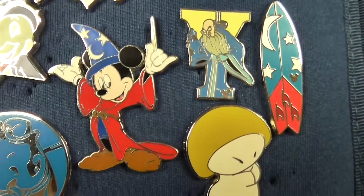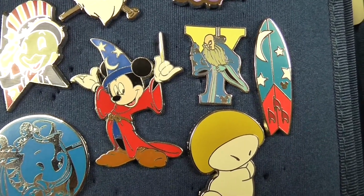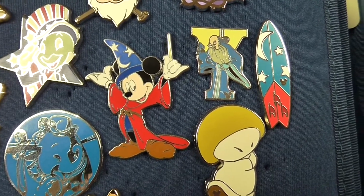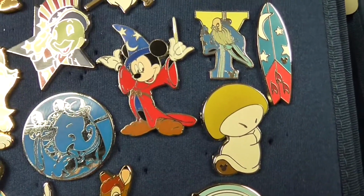We also have some Fantasia pins. As you can see, Yen Sid is inside a Y there. That was part of an alphabet series. Disney Pin Trading often does these mystery packs, and they have hidden Mickeys on them, as you can see there. And when you open them, you don't know what you're going to get.